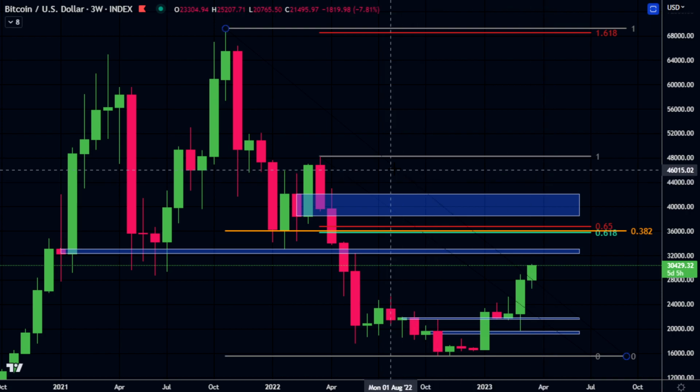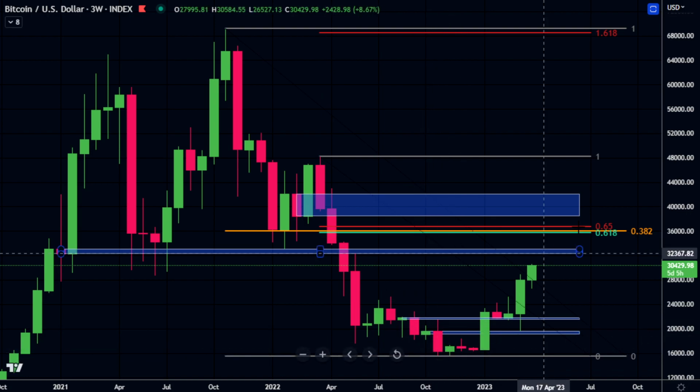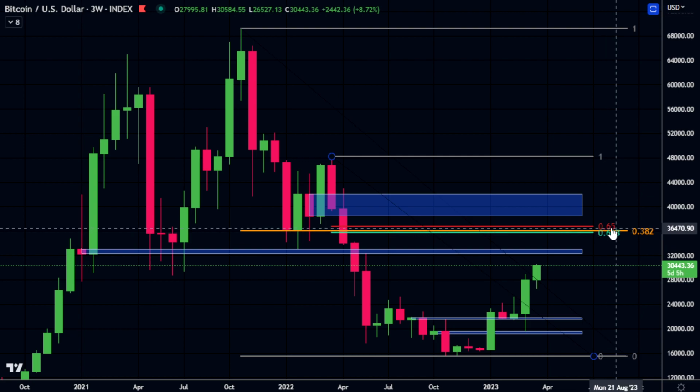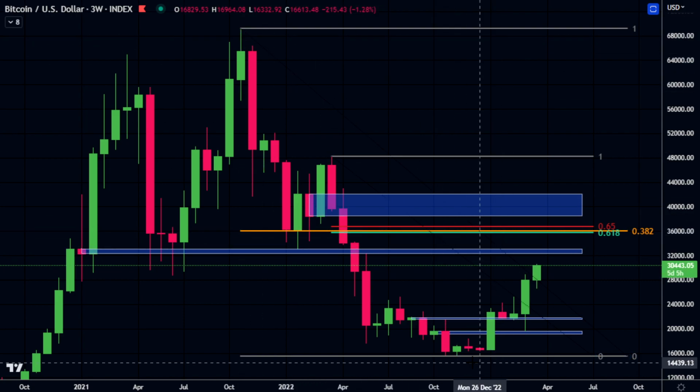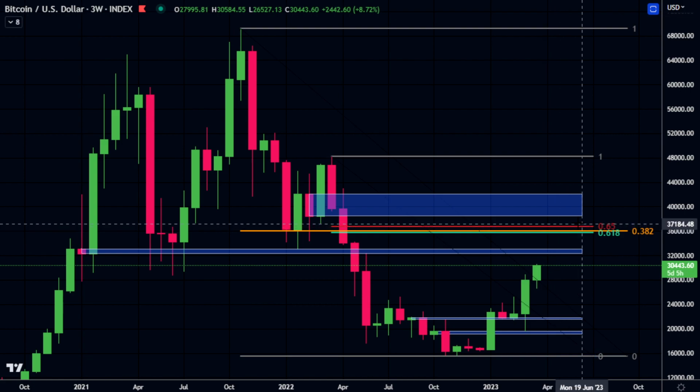And if we take the fib retracement from the top of this dead cat bounce after this correction down to our bear market low, we see the golden pocket here, which is the 0.618 level to the 0.65 level, and we see that it is in confluence with that 0.382 fib on the overall retracement. And when we do see confluence of fibs, these can become key levels.